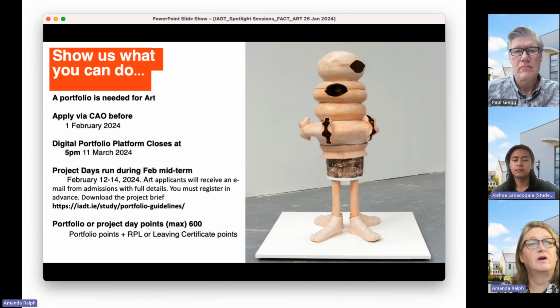So let me explain those two options. You can apply to the course if you have a portfolio and you upload it and you work on that between now and the 11th of March. If you don't have a portfolio, say for example, you ran a course that didn't have art in your Leaving Cert curriculum, and you may feel, okay, I don't have a great portfolio at this point, you can do our project day. And to be honest, we encourage everybody to do the project day, whether you have a portfolio or not. There is information that will be emailed to you from the admissions department. You must register in advance and you can download the brief, but I'm going to talk a bit more about that on our next slide.